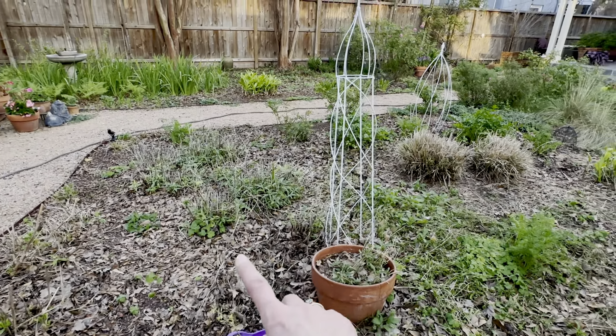Here is my little chili pekin. It's still got, now, you can cook with these little chilies, but I left it. It's called bird pepper, and birds love to eat these little chilies. And so it's looking like it's getting a little bit of new growth, but I'm thinking about putting that in the ground.